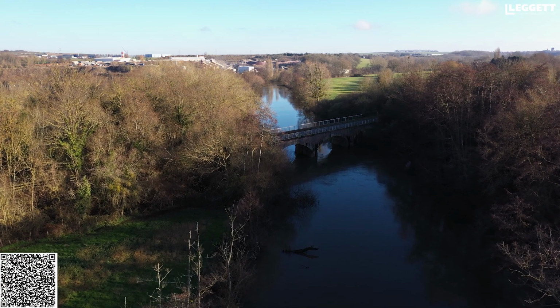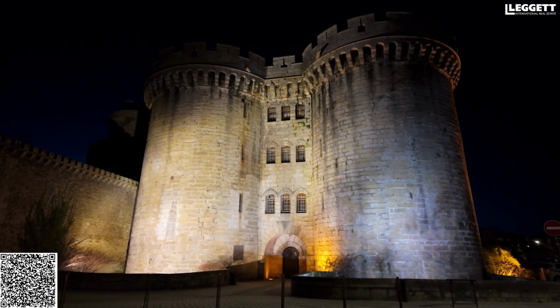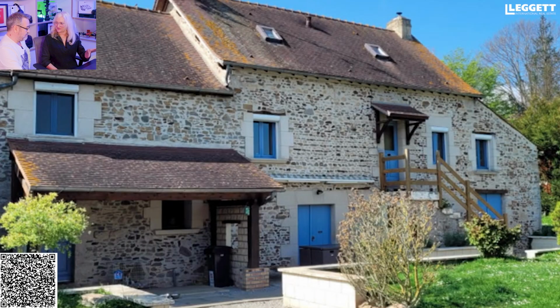We have lots of agents there. It's full of greenery. We call it the Normandy Switzerland. As you can see from the outside, compared to the other 2 properties that we've looked at, this is absolutely stunning. It's got beautiful grounds, beautifully maintained. It's got double glazing throughout. It's got electric shutters. So there's absolutely nothing to do here.